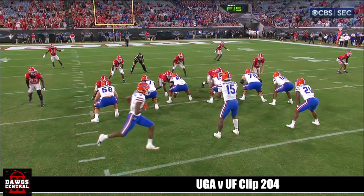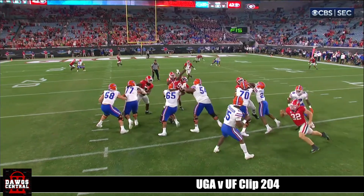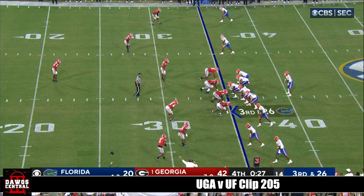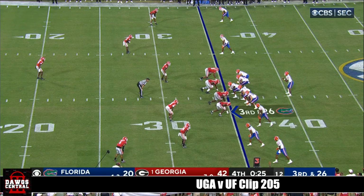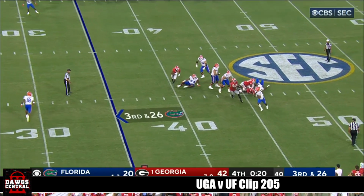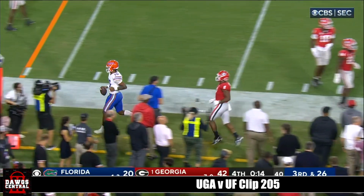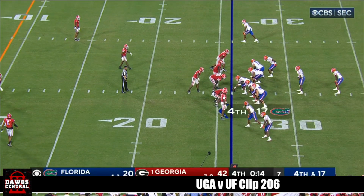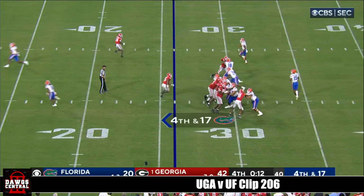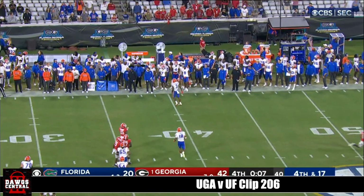Down he goes. Home this time. He drew two blocks last time to help with the sack. This time a little bit of a delayed blitz gets in there and gets the sack. Down in 26. Richardson, now he's going to try to run with it, get what he can, and get out of bounds at the 25 for the Gators on fourth down and 17. Richardson has to throw it away, and that's the ball.